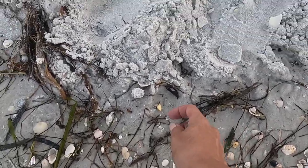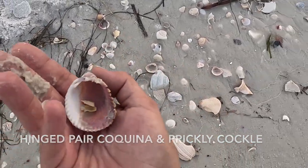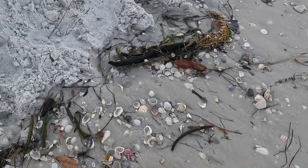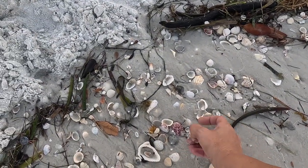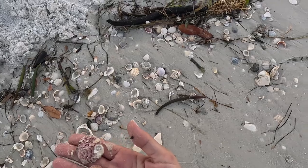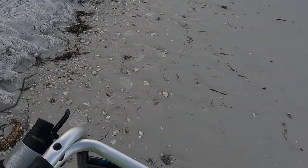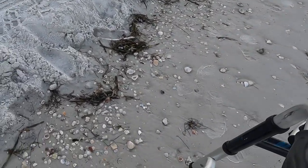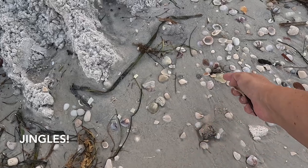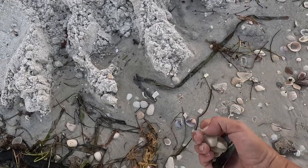Piece of a sponge, ooh, a little hinged coquina pair, and a prickly cockle. All right. Ooh. Some more nice scallops here. Bay. And a calico. All right. Ooh, I see pen shell maker and a big jingle too. There's the maker. And look at the jingles around here. Jingles, jingles, jingles. My goodness.